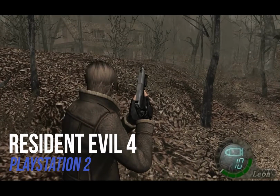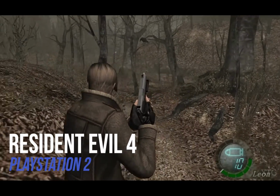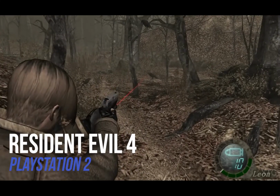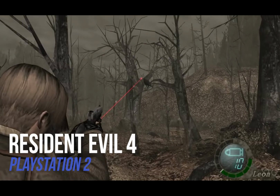Best example is I bought Resident Evil 4 on the PS2 many years ago, probably about 6 years ago or something. And I paid like a tenner for it on Amazon. And now it's worth, I don't know, somewhere between 50 and 100, but that might be a bit high. But you'll get a bit for it. You'd get at least 40 for it.